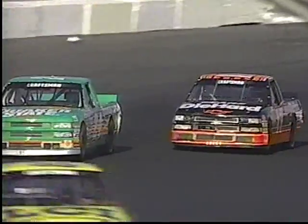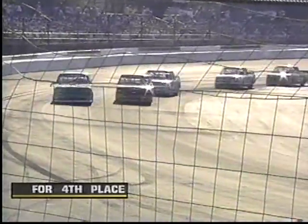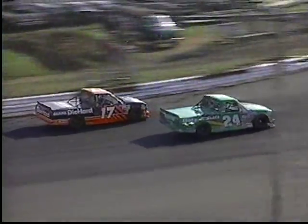You know, this certainly has some serious point ramifications. Sure. There's only a 10-point spread right now between Jack Sprague and Rich Bickle. If Rich can get in front of Jack Sprague, if he finishes 1 position in front of him, he will gain 5 points and only be 5 points behind. Good scramble for third and fourth. The leader is Hornaday. Second is Ruttman. Those 2 trucks are third and fourth. Good race right here between Rich Bickle and Jack Sprague.